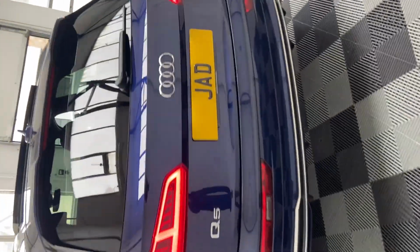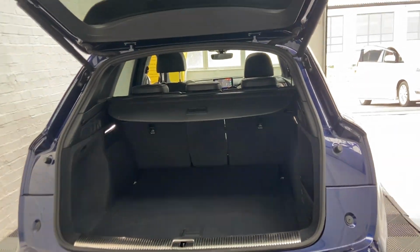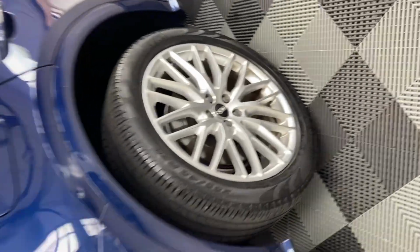Some of the main things I like about these Q5s is that they come with power tailgate, which is a very nice feature. So it's hands-free, and then again, at a touch of the button, it closes as well, which is a very nice feature. Again, Pirelli's on the back here.